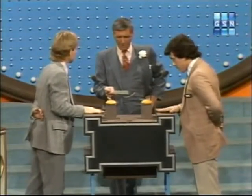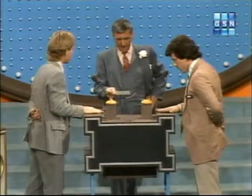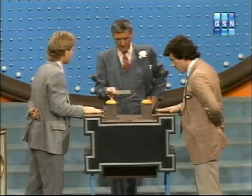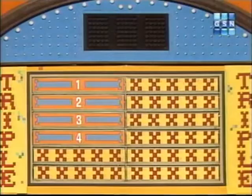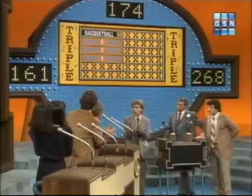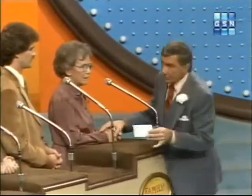268, 161, let's go. Dollar values are tripled. 100 people surveyed. Top 4 answers on the board. Here's the question. Name a sport in which the player must hit a ball off the wall. Racquetball. Read it once. When I get to you, you've got 3 seconds to answer it, and I can't repeat it. Name a sport in which a player must hit a ball off the wall. Squash.